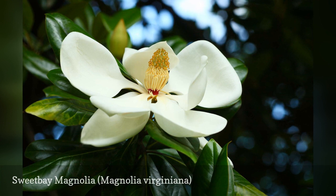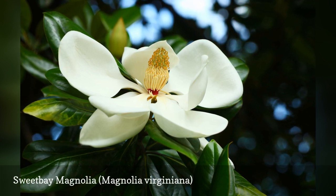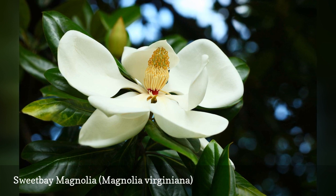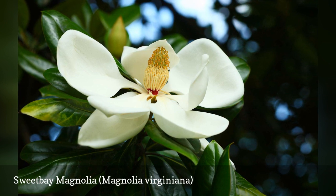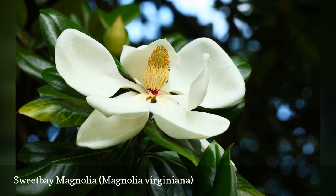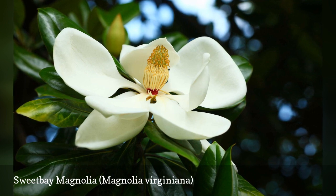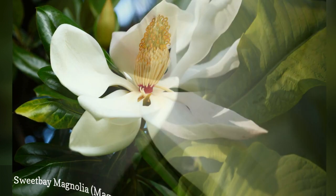In cooler locations, the Sweetbay Magnolia is usually a deciduous shrubby plant with multiple stems, while in warmer zones it tends to be an upright tree that remains evergreen. It is an excellent plant for boggy locations or clay soils. Waxy white flowers appear in midsummer to early autumn. The shiny green oblong leaves have silvery undersides.